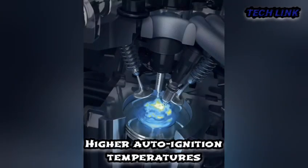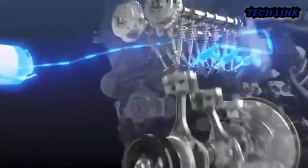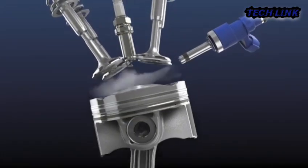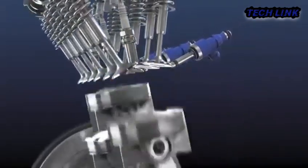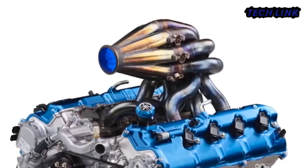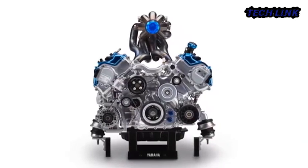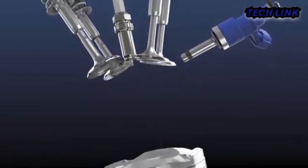5. Higher auto-ignition temperature. Auto-ignition temperature is the temperature at which the air-fuel mixture will automatically combust without the need for a spark. Hydrogen has a higher auto-ignition temperature of more than 500 degrees Celsius, but gasoline is just about 280 degrees Celsius. And this means that we have the ability to compress the hydrogen mixture more than the gasoline mixture before it ignites. Having a higher compression ratio usually means more power and higher efficiency.